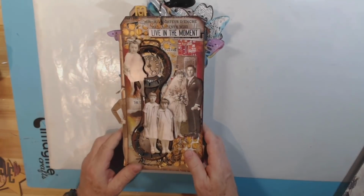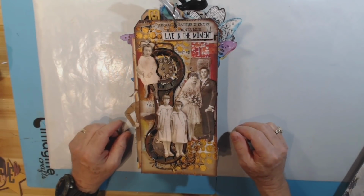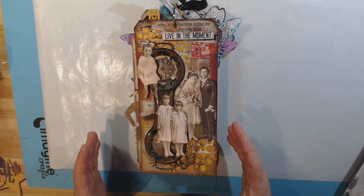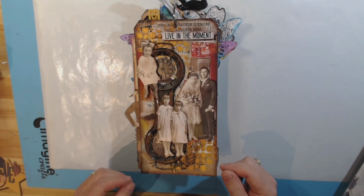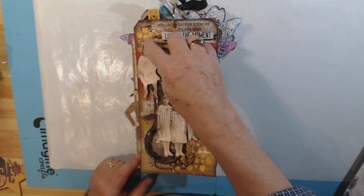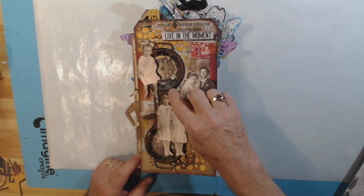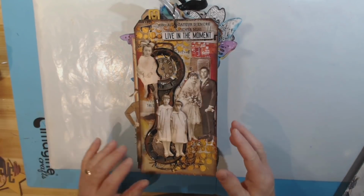So that's one thing. Another thing you can do is do really fancy tags. Now these are large tags. I think they're Delusions tags. And it's maybe not so easy to see this at first glance, but if you really study it, you can see packaging in the background. And here's one of those things that holds salsa, which I just aged and added things around too.